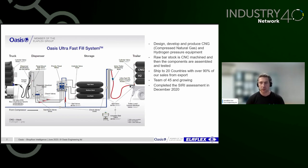With that, obviously 90% of our sales come from export. There's not a lot of CNG in New Zealand, so we're really big in export. Currently our team's at 45 and growing. I think I heard we've employed 20 new people in the last year. So a lot of changes going on at Oasis and a lot of work happening to try and keep everyone on the same page. And yes, we completed the SIRI assessment back in December 2020.